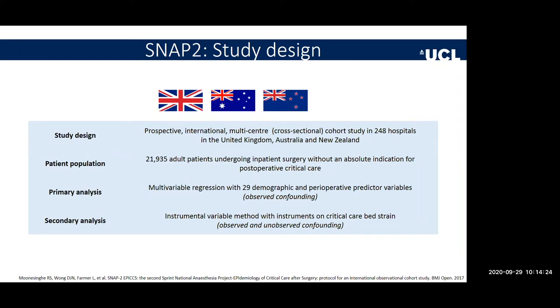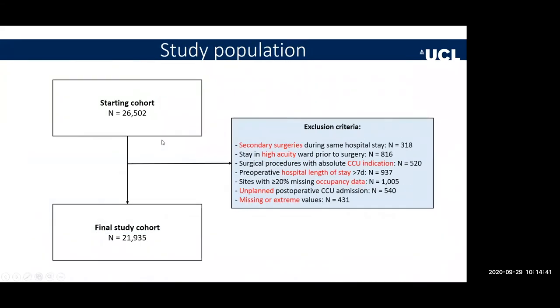AAA repair, for example. And then analysis-wise, as I've said before, first of all, we did the multivariate regression where we only adjust for observed confounders. And then as a second step, similar to Steve Harris, we did the IV method where we account for observed and unobserved confounders. So here you can see our study flow chart. And again, here you can see all our exclusion criteria.